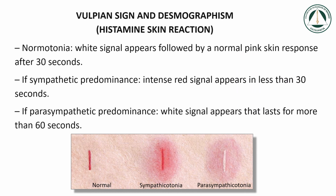In the case of normotonia, a white signal appears followed by a normal pink skin response after 30 seconds. In case of predominance of the sympathetic, an intense red signal appears in less than 30 seconds. If the parasympathetic predominates, a white signal appears that lasts for more than 60 seconds.